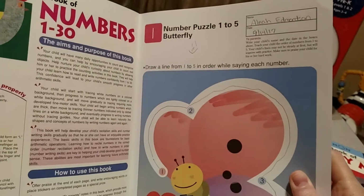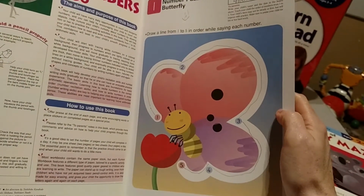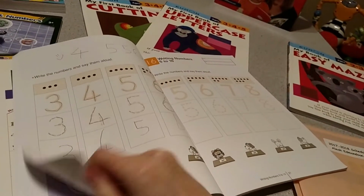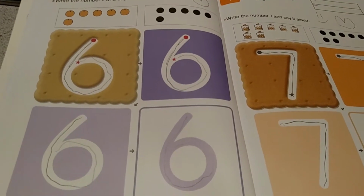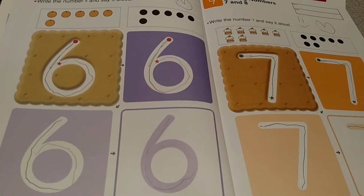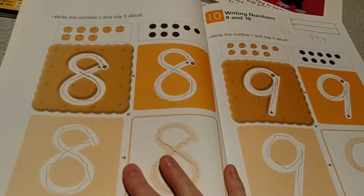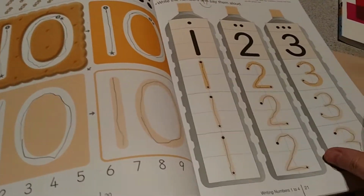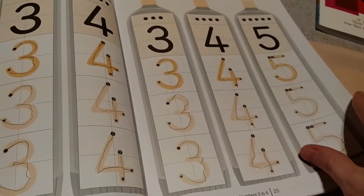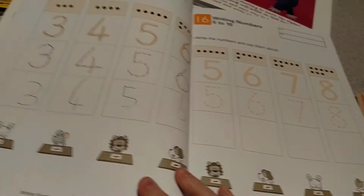Okay, so this book teaches them slowly how to count, and it does it in a fun way. Again, it gets them using their pencil so that they can learn how to do that without touching the borders. It just slowly introduces them to their numbers, and eventually they'll quit tracing and learn to write their numbers all on their very own.